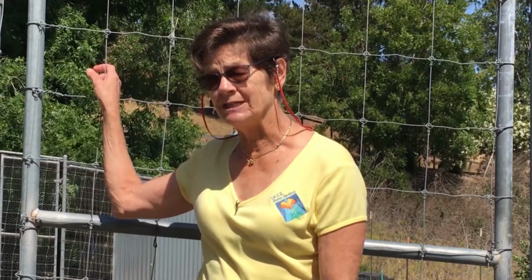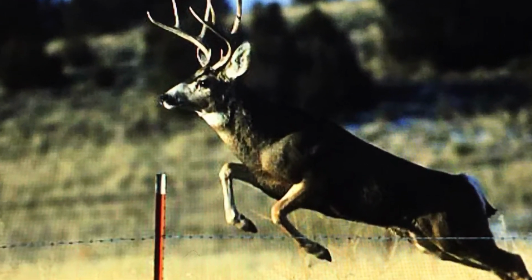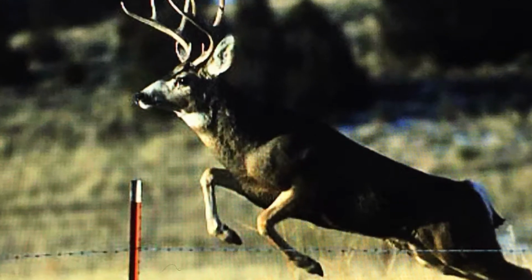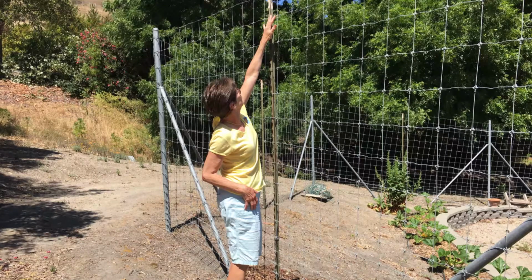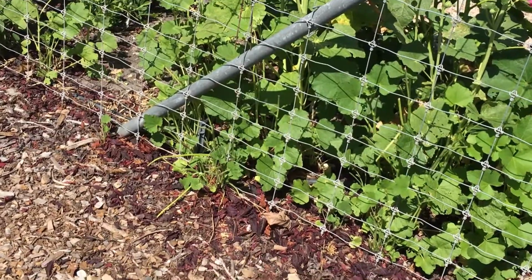If you really need to keep deer out of an area, the only guaranteed way to do it is to build an 8-foot deer fence. I know it seems pricey, but if you've got a large garden or an orchard to protect, it may well be worth the investment. Mule deer can jump over a 6-foot fence, and under pressure they can go even higher. That's why it needs to be 8 feet tall. It also needs to go to the ground so that the deer can't crawl underneath it.